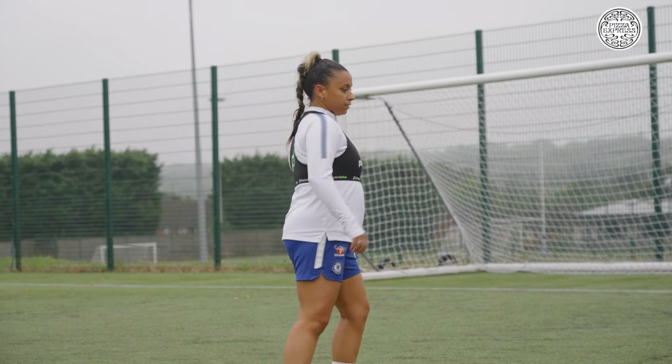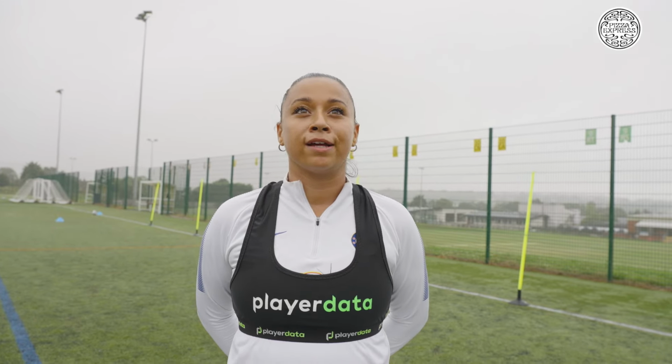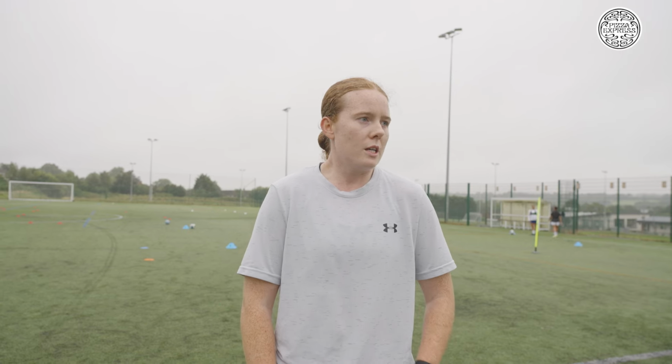Pre-season's been good, it's been tough. I just love the professional kind of environment. Tough, but that's pre-season for you, but that made me realise I made the right decision. Yeah, it's good. All the girls are really cool. Great group. Training's very organised, and there's always something different going on. Always something fun to it as well, and that's what we're here for, really. So, yeah, it's been really good.